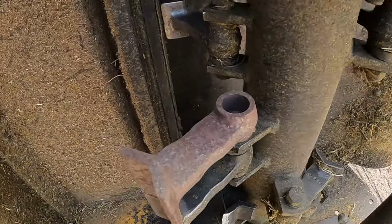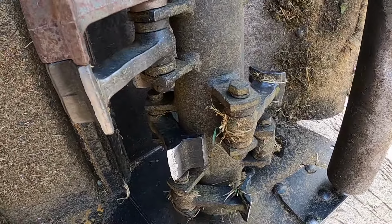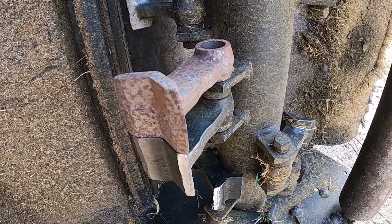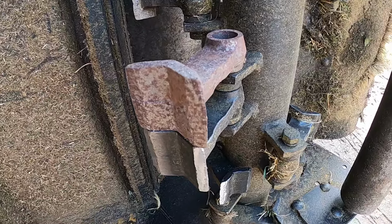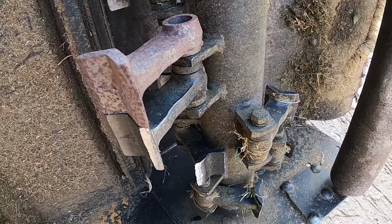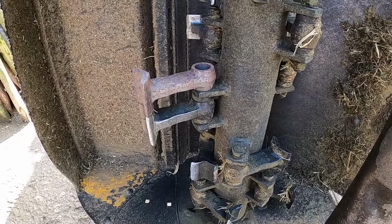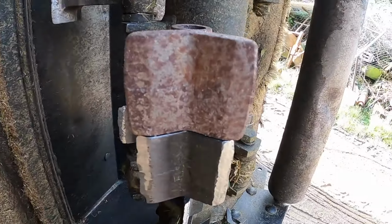I got a new flail there just to compare, because we had half a set come with the hedge trimmer when we bought it. We bought it as a demonstrator, and they came here and demonstrated it and put it on the tractor, and the chap demonstrating it hit a stone, and he said, oh, if you buy this demonstrator, I'll give you half a set of flails with it. So that's what we did at the time. That was back in 2004, I think. And yeah, so that's a new flail.